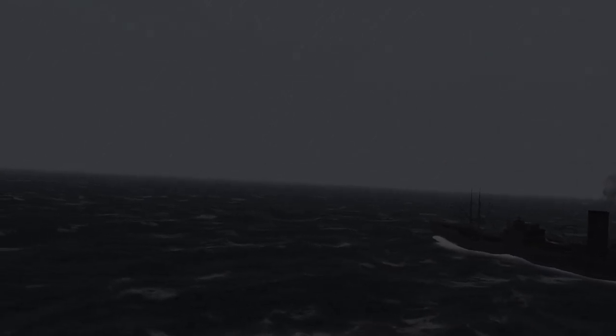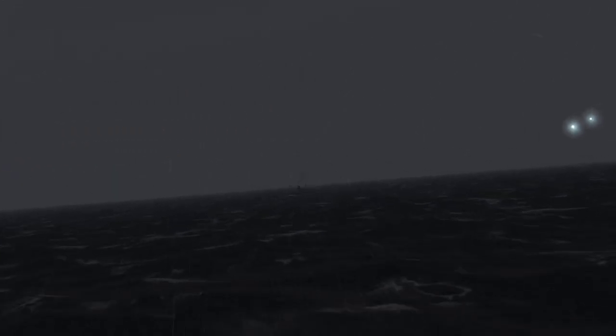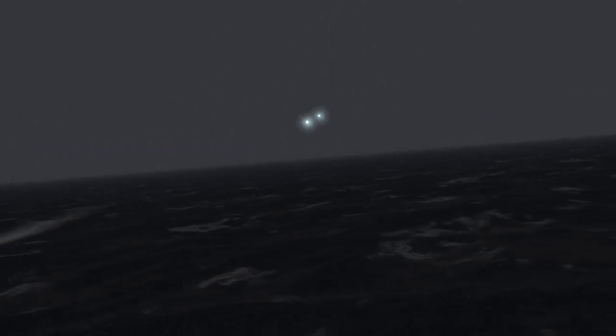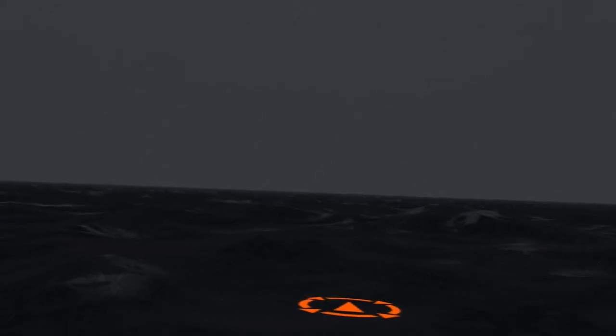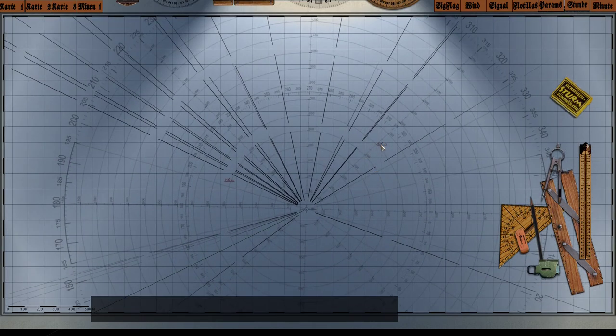Yeah, he doesn't really have a clue where we are, is he? Nice. Nice tonnage. Oh, there's another big one. But so far, no tankers. Okay. Well, we take what we can get. That's not bad here. There's one, there's the other. At 315 degrees, okay. That's this guy here, huh?